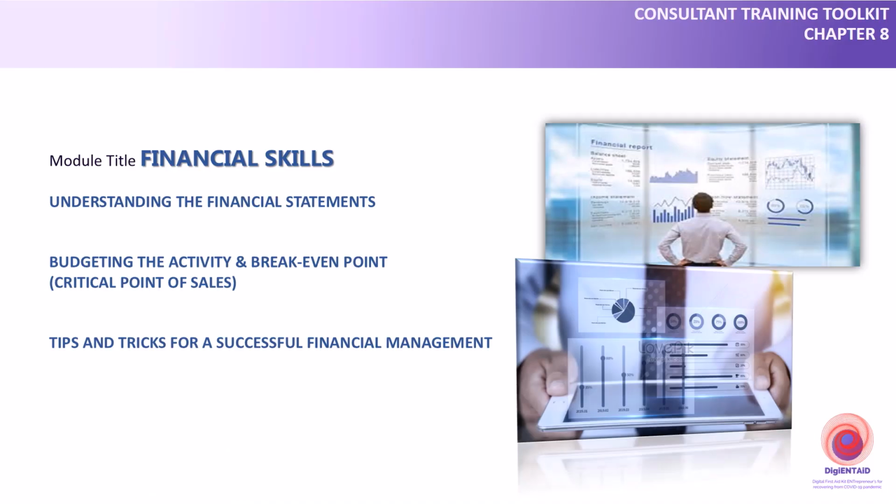The main themes we have proposed to address in this chapter are the following: understanding the financial statements, budgeting the activity and break-even point, the critical point of sales, and tips and tricks for a successful financial management.